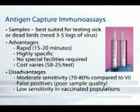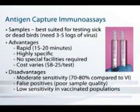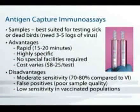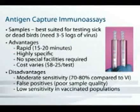Now, the antigen capture immunoassays, there are a number of these that have been developed recently. They're very quick. They can be used on the farm, and it doesn't require any special facilities. But they're not as sensitive as either the virus isolation or PCR. In work that's been done here in the United States, we've only shown about 70 to 80% sensitivity when compared to virus isolation or PCR. And of course, you have to be concerned about false positives because of sample quality, and usually because vaccination suppresses the amount of virus that's excreted from infected birds, they're probably going to have low sensitivity in vaccinated populations.